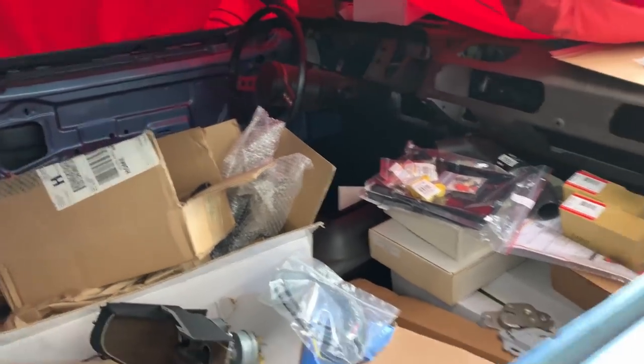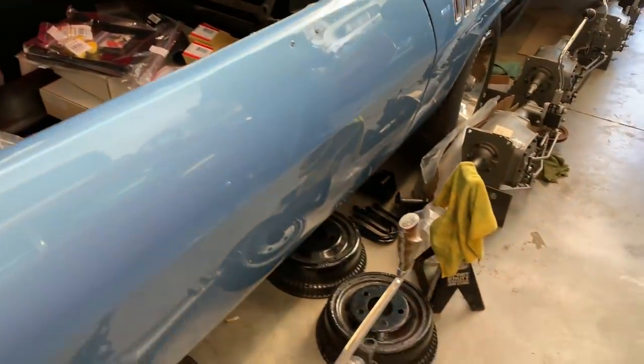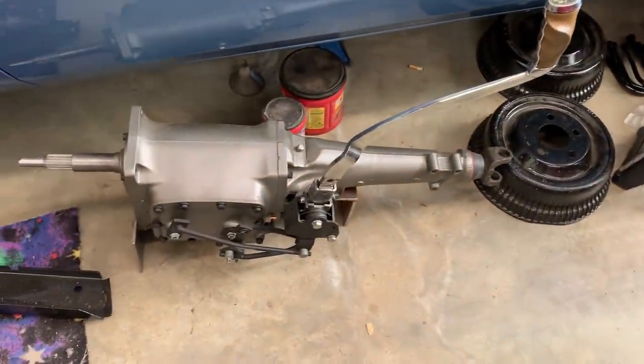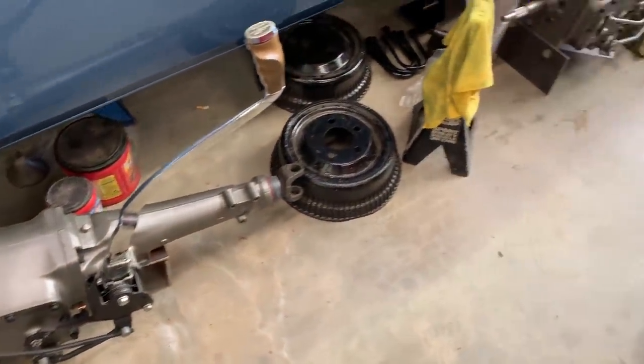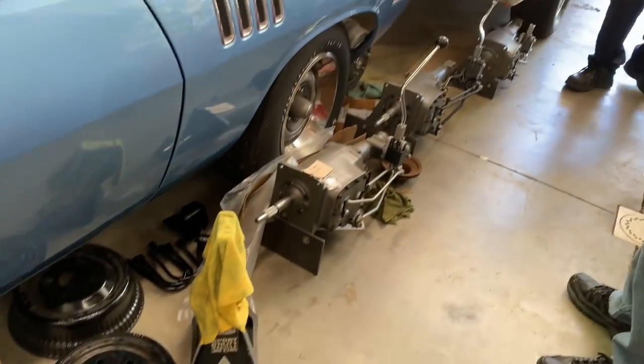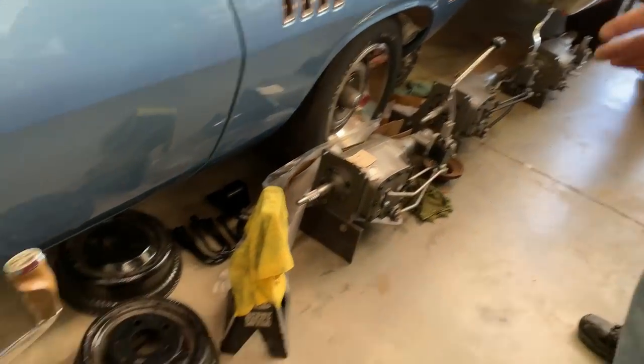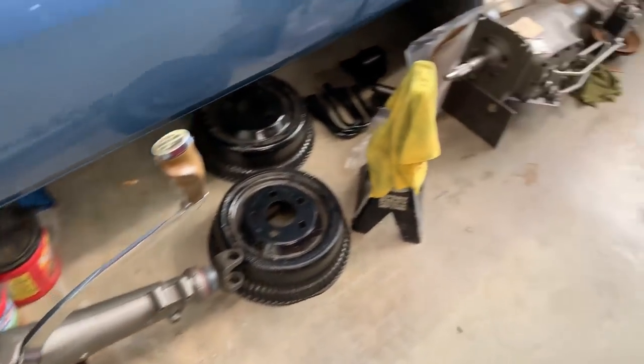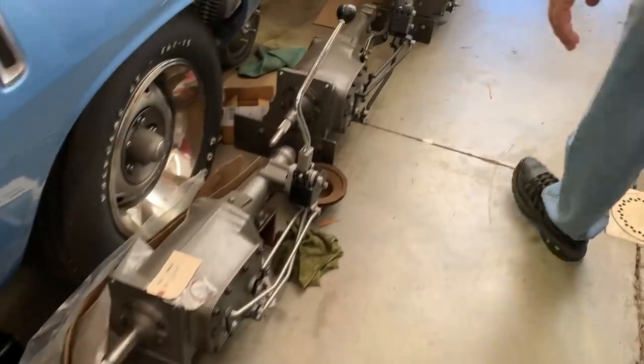Where'd you find that one at? They're hard to find. I've got four speeds, Hemi four speeds. I've got 23 splines for A, B, and E body cars. Hemi four speeds, all these? No, not all of them. I've got probably five Hemi four speeds and probably 15, 23 splines. Wow.